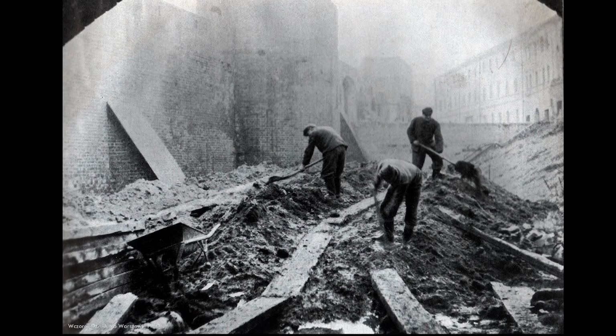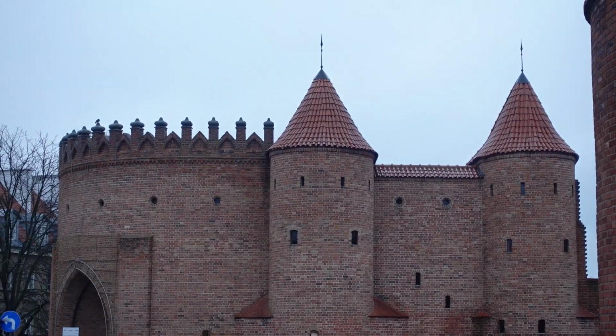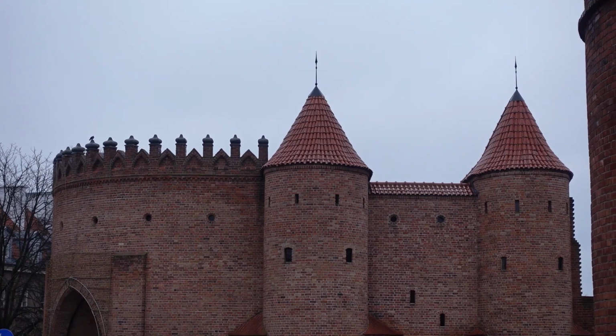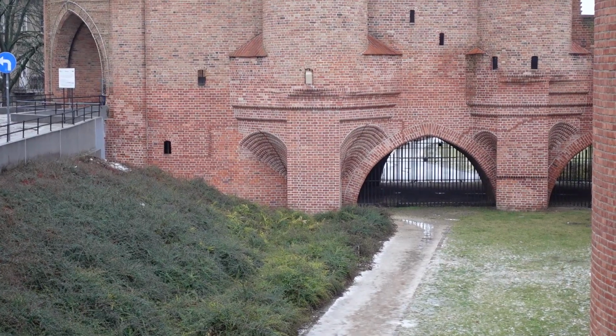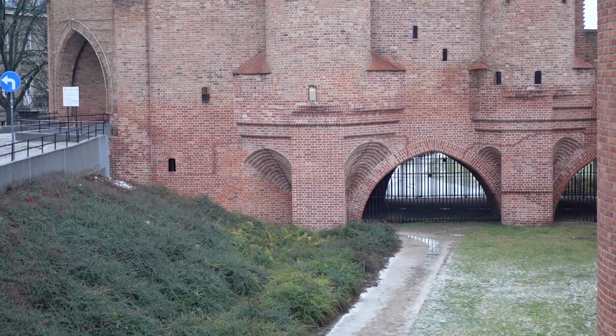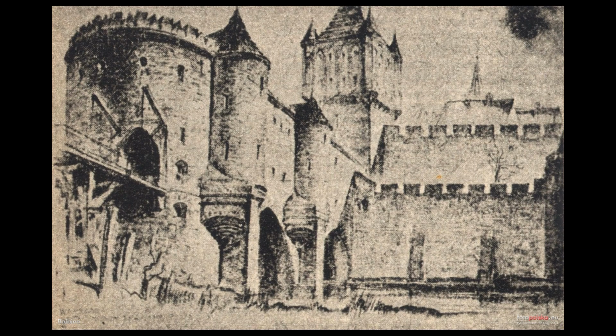Originally, the bridge was built during the construction of the second line of Warsaw's defensive walls, at the transition from the old town to the new town, around 1548. It was rebuilt into the Barbican.